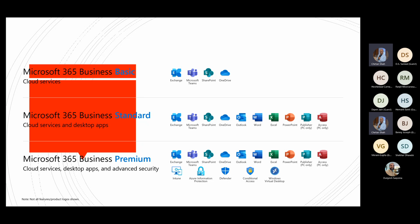And then the next plan is the Standard plan, where you have all the features of Basic, plus each user can install MS Office on his PC and totally up to 5 devices that he owns. So you could have Word, Excel, PowerPoint installed across all your devices that you use. This is the Standard plan.